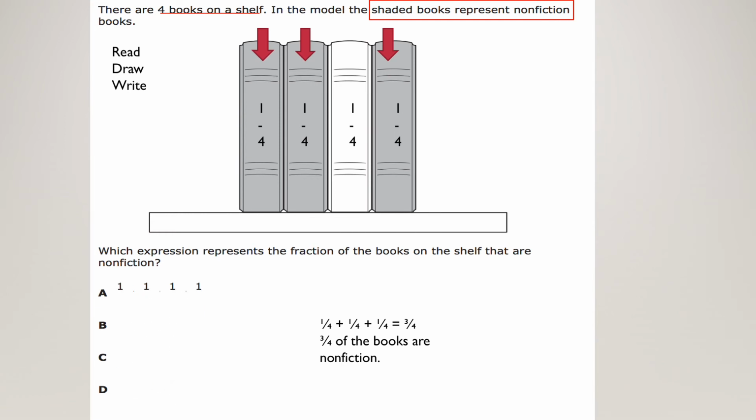B, 1/4 plus 1/4 plus 1/4. Looks like what we got. C, 1/3 plus 1/3 plus 1/3. So they got the wrong unit fraction for C. And D is 3 out of 1, and that's kind of doing the opposite, and we haven't gotten there yet. So they kind of switched up the numerator and denominator of just that. So there's a lot of things wrong with D, but we are looking at B as our answer.